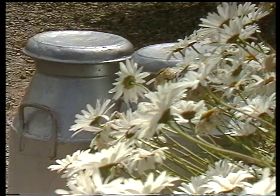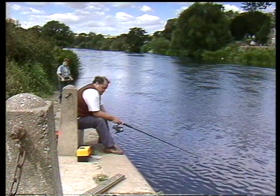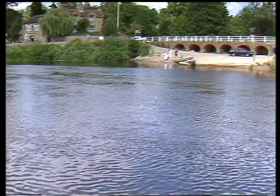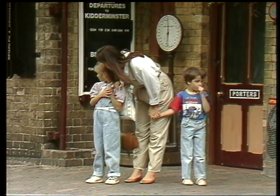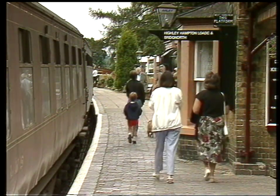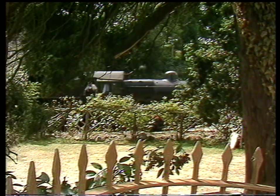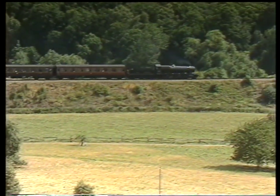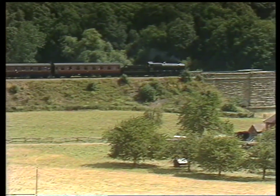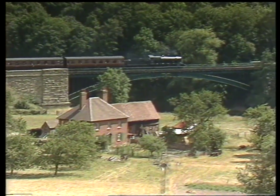Arley stands on a quiet, unspoiled stretch of the river, one of the most beautiful villages on the line. A Great Western freight engine crosses the River Severn over a magnificent cast iron bridge. When built, the Victoria Bridge was the largest cast iron clear span in the world.